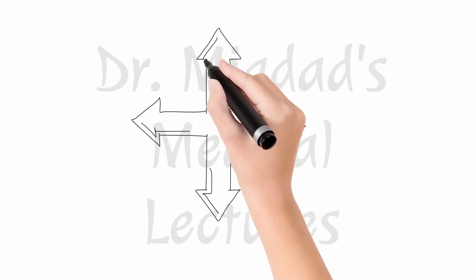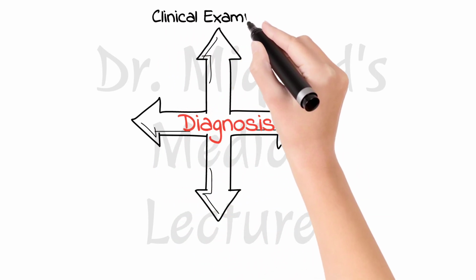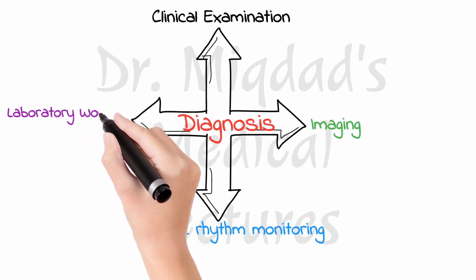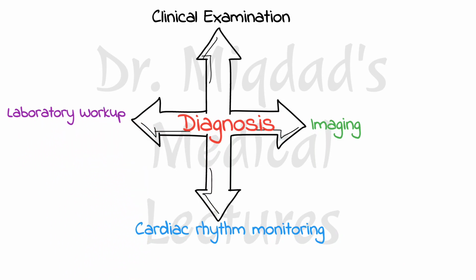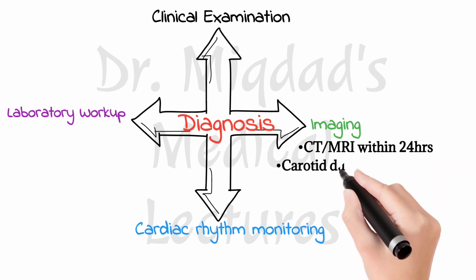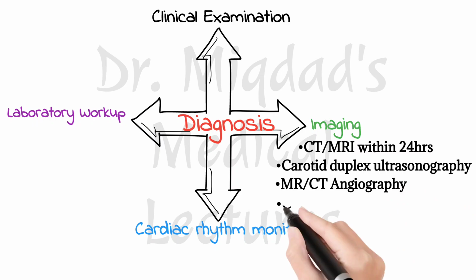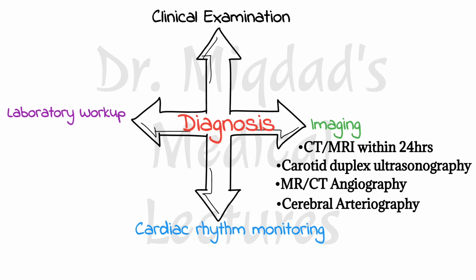Now let's come to diagnosis. It can be diagnosed based on clinical examination, imaging, cardiac rhythm monitoring, and laboratory workup. The clinical features we already discussed. Now coming to imaging, ideally CT or MRI should be done within the first 24 hours. If significant stenosis of the internal carotid artery is suspected, then carotid duplex ultrasonography can be done. Then MR or CT angiography can be done for broader visualization of cervical and intracranial vasculature. And finally, cerebral arteriography can be done. This is considered the gold standard for investigating the integrity of cervical and cerebral vasculature.